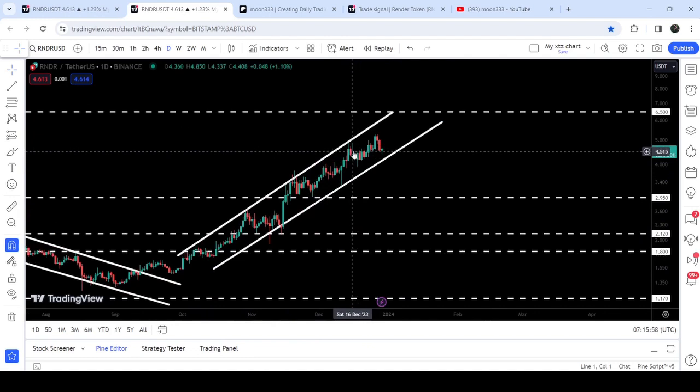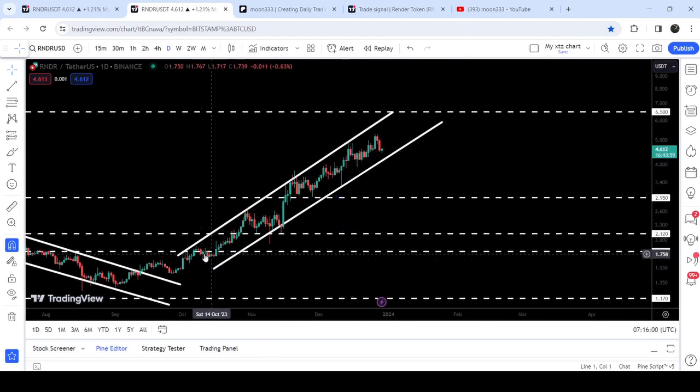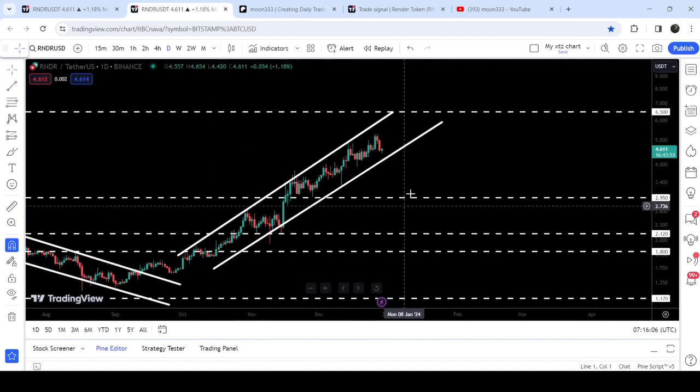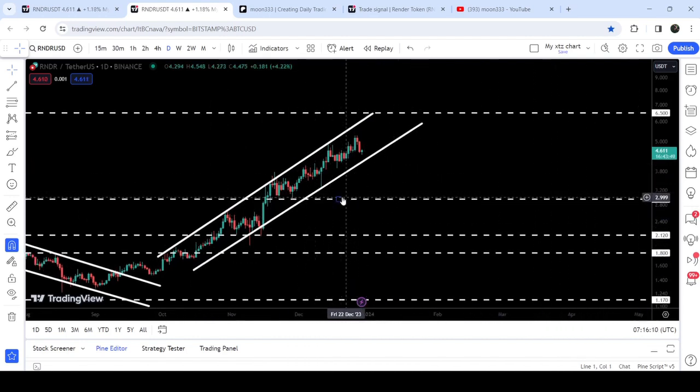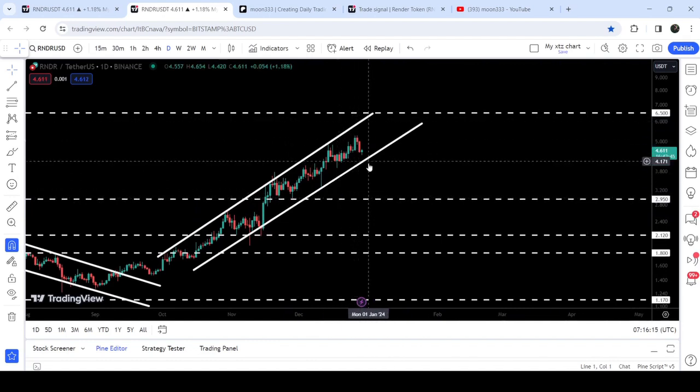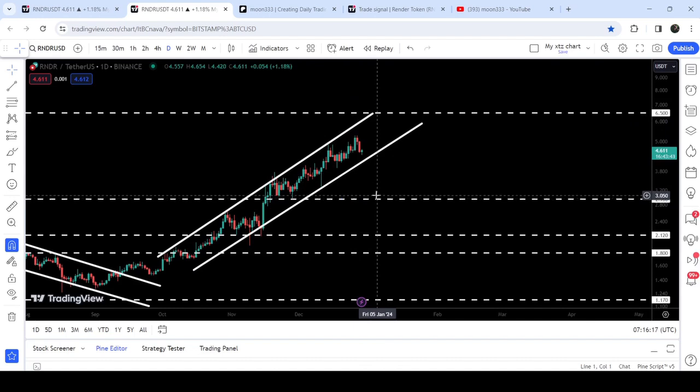If the price line breaks it down, then the target for this breakdown can be here at the bottom of the channel. That will be approximately at $1.80. And in my point of view, it will be difficult for the price to break down this support of $2.95. Therefore, in case of breaking down, we can test this support of $2.95, and then the price can have another bounce from there.